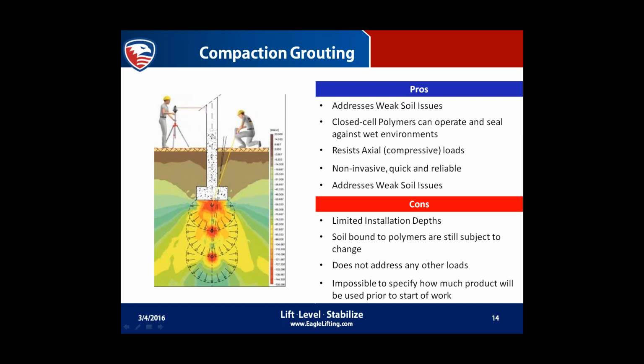Well, the chemical reaction begins to occur right there at the surface level, which means if we're trying to go down 40 feet, 45 feet, then the polymer reacts and fills up the tube I'm trying to inject through. Other cons is that the soils that are bound to the polymers are still subject to change. That means if you're injecting into a highly expansive soil, caliche clays, Libby gulch soils, anything like that, it doesn't become the best repair available.